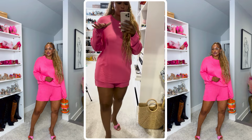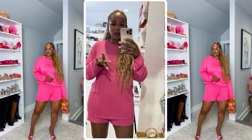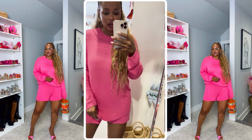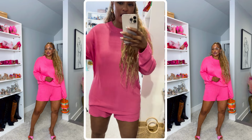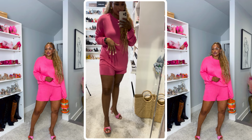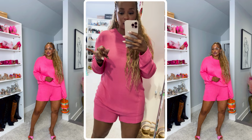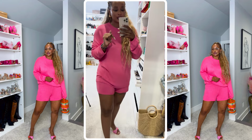I'm just saying, this is perfect fall, because you know the fall is still hot, so it's still hot enough for shorts. And then you have the long sleeve just in case it gets kind of cool at night, you know what I'm saying? I don't know, but it's fall vibes. It's a lounge set. Outside, inside is perfect.